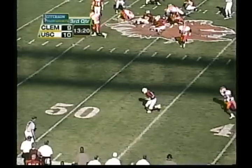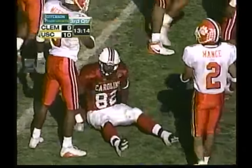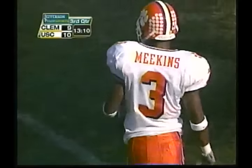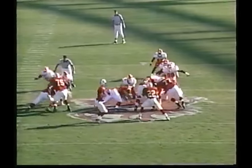The blitz was coming. Here's a quick out and the catch. And this is Brian Scott, and he is close to a first down, tackled by Eric Meekins at the 44-yard line, so that's about a yard shy. Third reception in the game for Brian Scott. He had 2 for 36 yards in the first half.